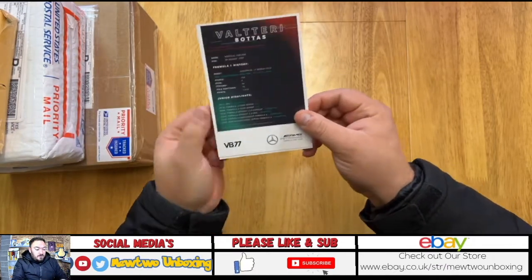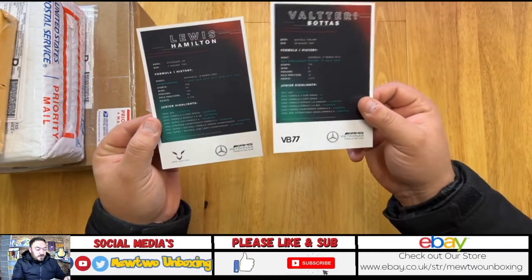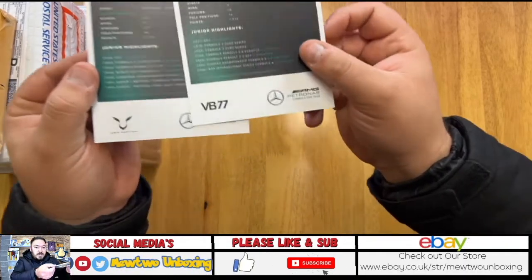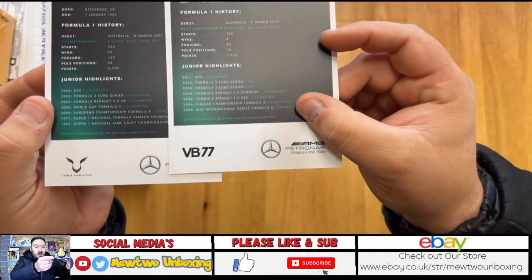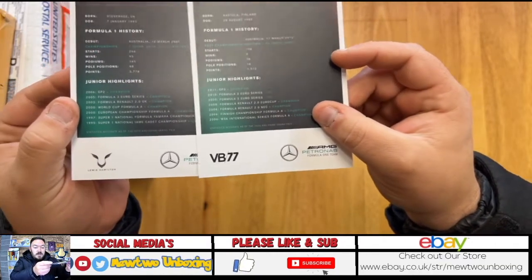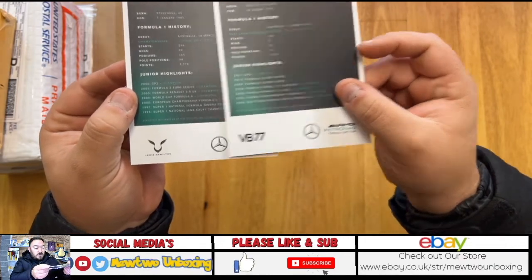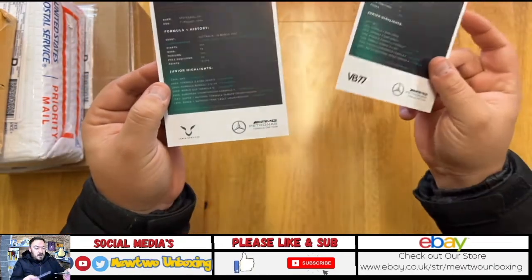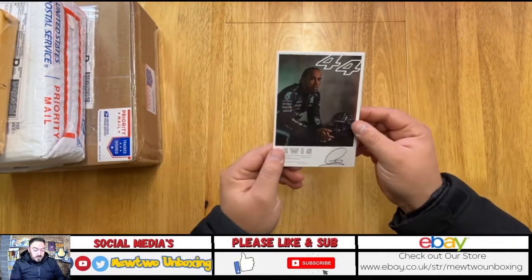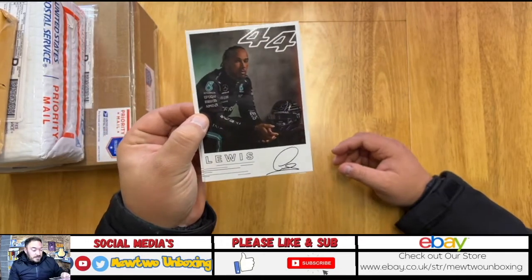On the back, you've got details of their career, how many races they've won, poles, and stuff like that. What they did before Formula One, which I think is quite a nice little touch there. You've got like their junior highlights, so if you wanted to know a bit more of the backstory. And then you've got the logos for each driver. So Valtteri Bottas is VB77, whereas obviously Lewis Hamilton has this I Still Rise logo that he's always championed. So that's really cool. A nice little package there, nice little letter from Mercedes.